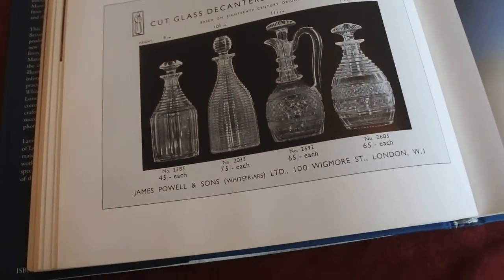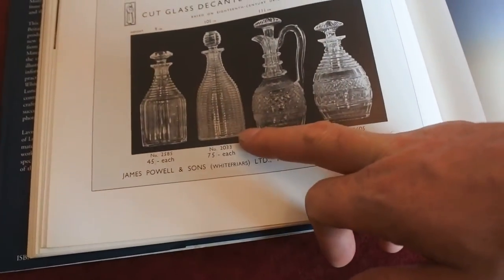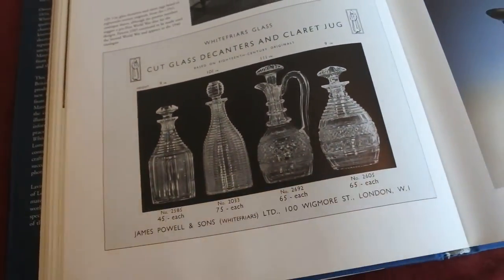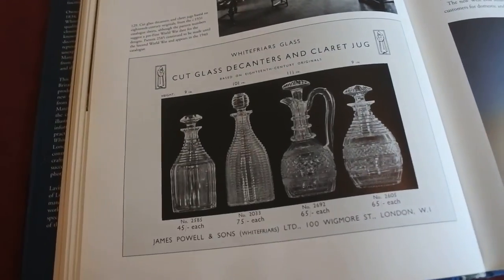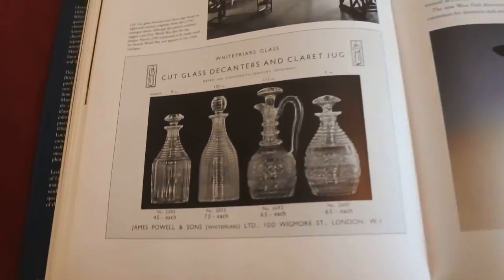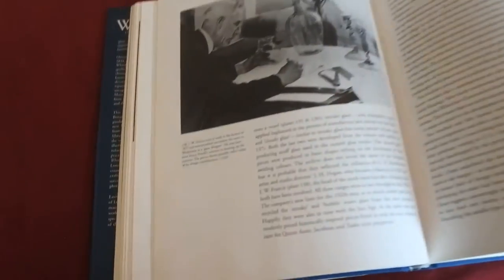But I can assure you now, a mercurial step cut decanter, Georgian one, is going to be up to £100-150. And that's selling it on eBay. If you're a specialist dealer, you can be up to £400-500. So you've got to be very careful there.